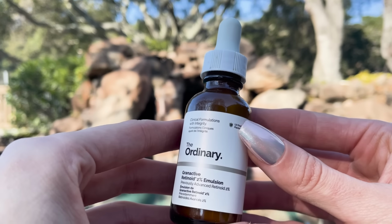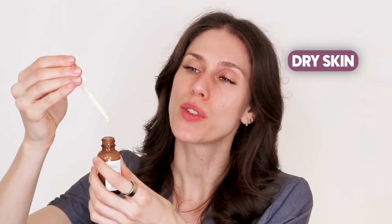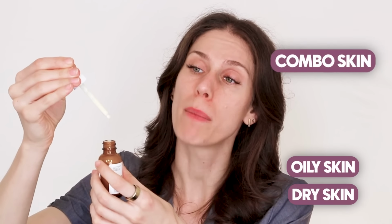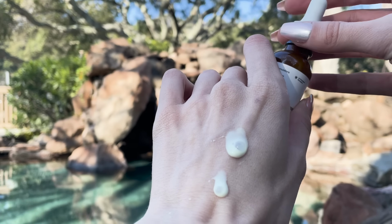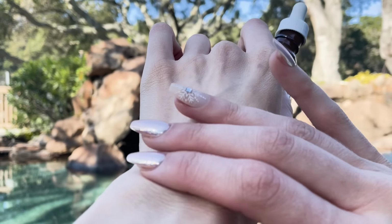This has Granactiv retinoid as well as retinol. And look at this creamy texture. It's so good. It works on dry skin, it works on oily skin, it works on combo skin, and I love this, especially if someone has fine lines and wrinkles, or if someone has acne-prone skin. And blackheads, this works really well for both.